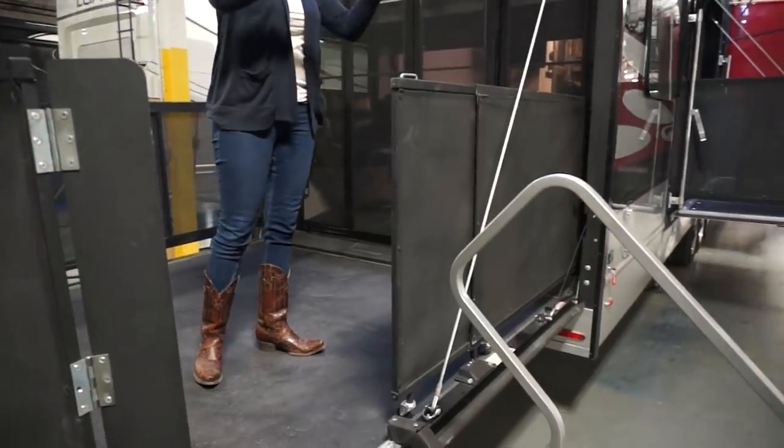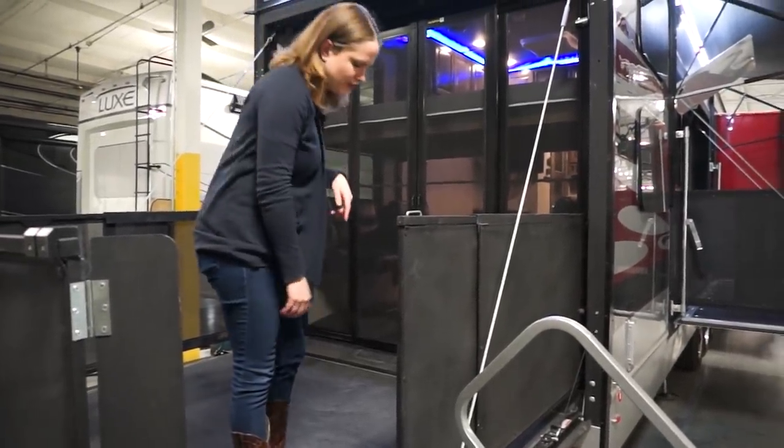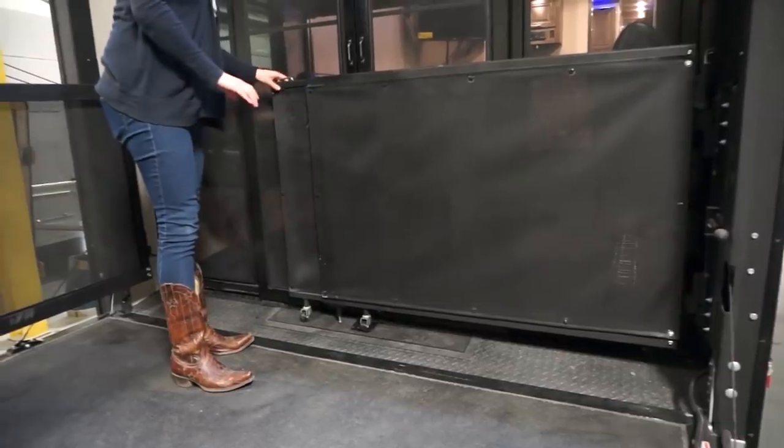I figured I would show you how to close the ramp and railing down, and then I'll close the door for you, show you how that electric function works. Right here, there's a little bit of a latch for each of these to groove into so that they lock, and they're literally on wheels. So you just push that aside, it slides back into itself, and then stows away.